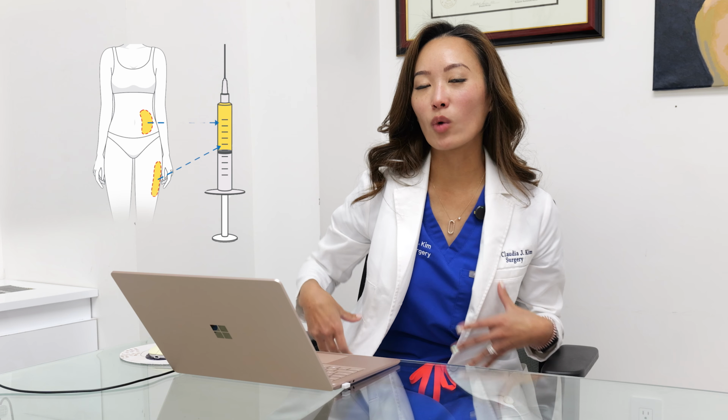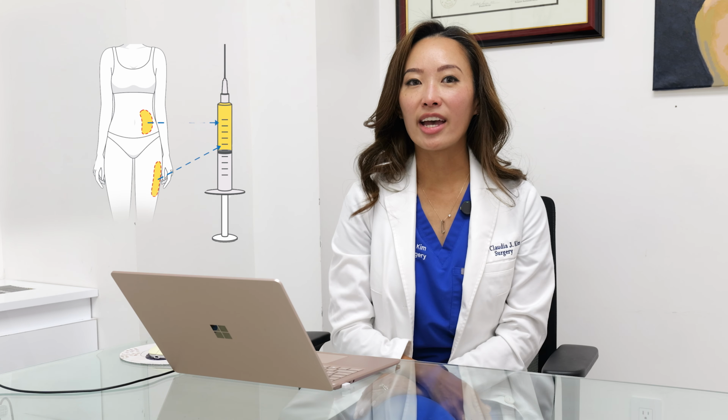But here's the general concept. We suck out the fat from an area where you don't want it, and it's commonly the abdomen, the waist area, the love handles or thighs, and we transfer to an area that needs volume or more contour. So we're essentially recycling your own fat from where you don't want it and put it where you do need it to enhance, to restore, to rejuvenate.